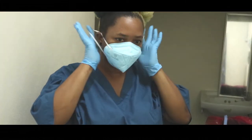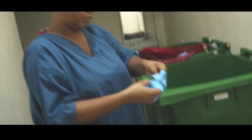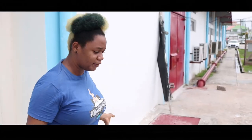After all of our protective gear was removed, we headed to the shower room where there are three different showers. One must take a bath in each before getting dressed and leaving the facility. Okay guys, so we're now out of the COVID unit. Behind me is the bathroom area where you have three different showers that you have to take to make sure you're completely clean to come out. So now, as you see, we stripped off all the protective gear and we're now going to head back over to the main office where we're going to collect our personal effects.